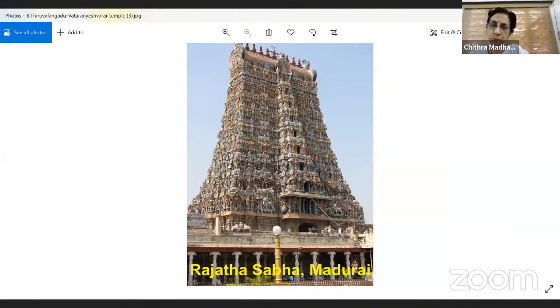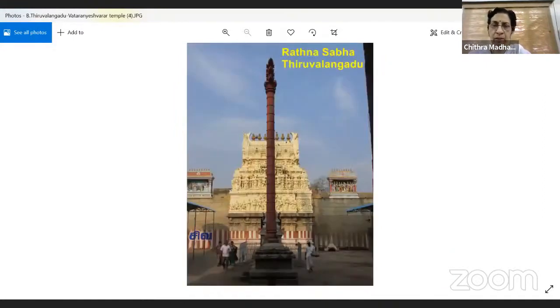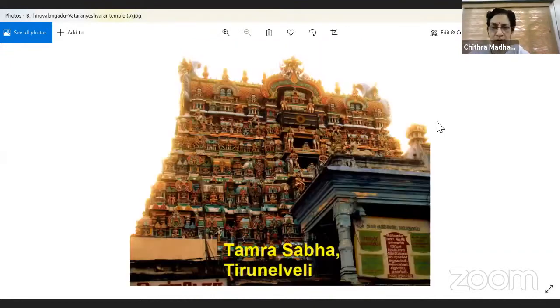The second place where Nataraja dances is the Rajata Sabha, which is the Meenakshi Sundareshwara temple in Madurai, which is also called the Velli Ambalam. Velli in Tamil is silver and Rajata in Sanskritam is silver. Then we go to Thiruvalangadu over here, which is called the Ratna Sabha or the Hall of Gems. Here also it's the home of Nataraja.